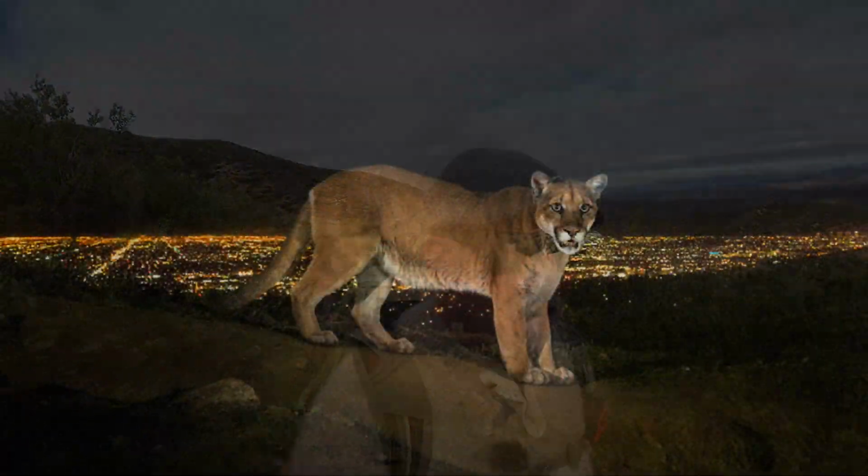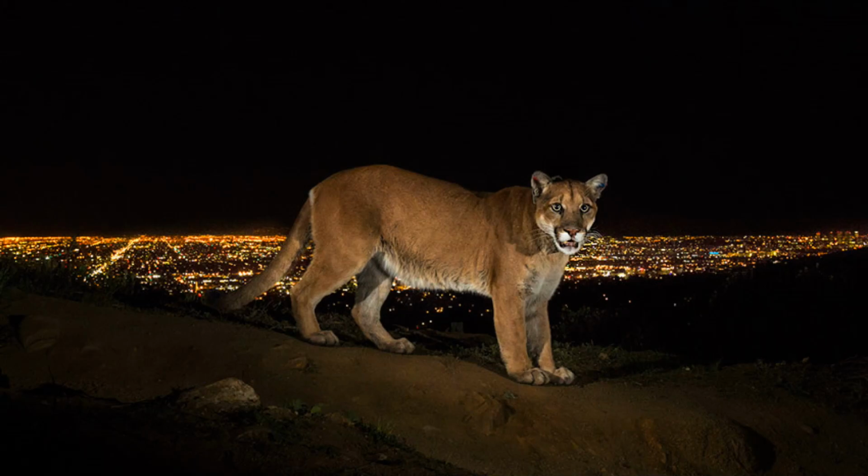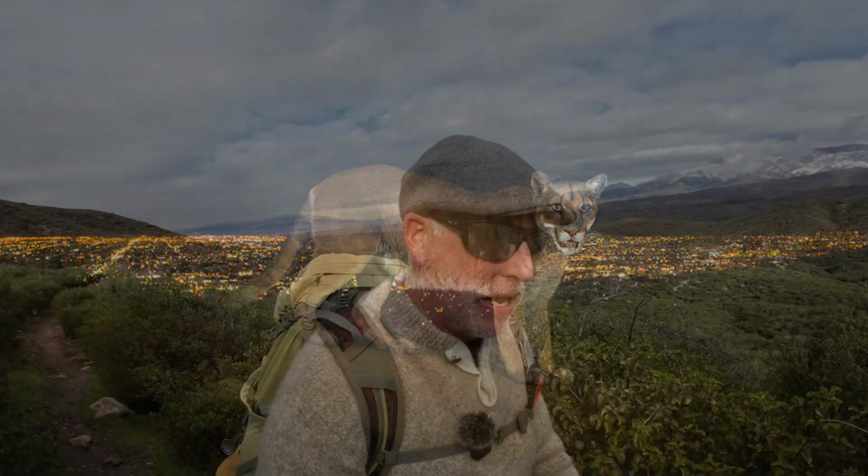But the sad part is if he's too old or has an injury or illness that they can't rehabilitate him from where they can release him, they'll most likely have to either place him in a sanctuary or, a worst case scenario, euthanize him. I hope that's not the case. He's been one of our more famous mountain lions over the years. Been some great photographs on trail cams of P.C.T.